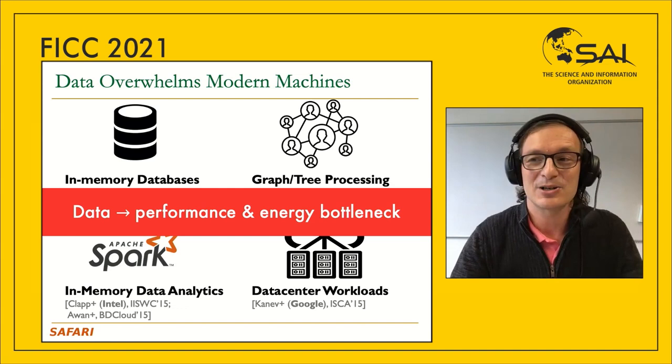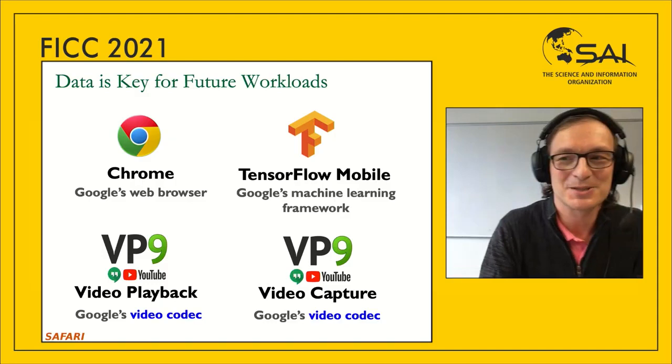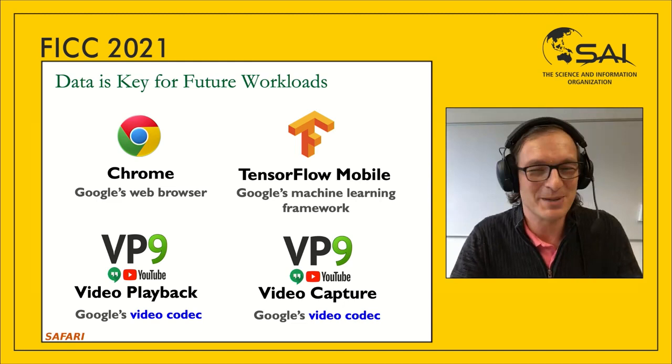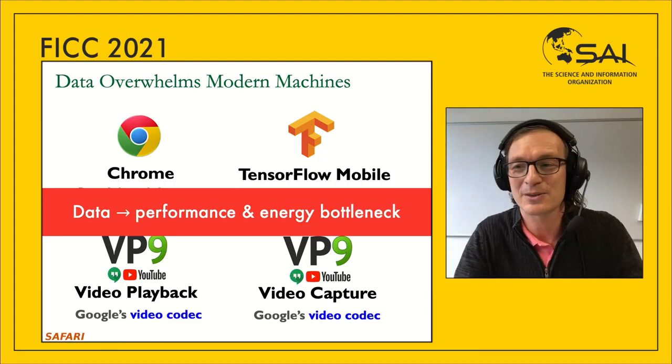And if you look at the mobile end, you are also using many of these workloads. In fact, some of us are using these video playback and capture workloads right now. And there's certainly machine learning processing going on. We're all using our web browsers. Actually, all of these workloads are being used at the moment during this conference. And they're all bottlenecked by data as well. So the data that's flowing through our computers right now is bottlenecking our performance and consuming a lot of energy.